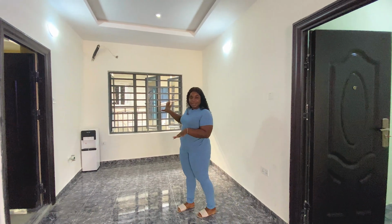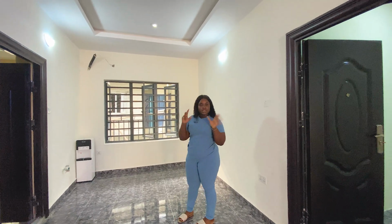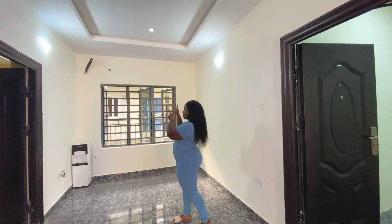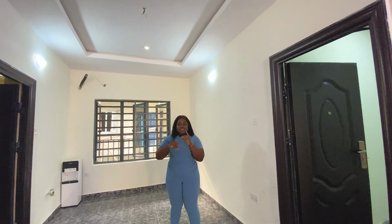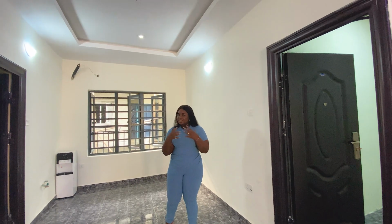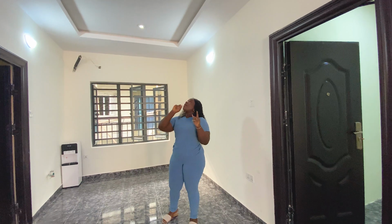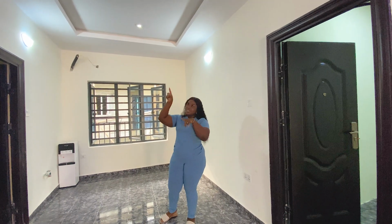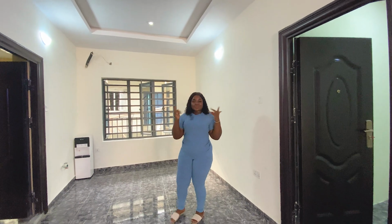So that's just the dispenser that we have right there. So we still have a lot of installation to do. We have the AC installation to do. Then the lighting, I have to get lighting. I've been trying to find a good one, but I'm still not finding the right fit for me right now. I have to put a new light in the sitting room also. And yeah, that's really it for this space.